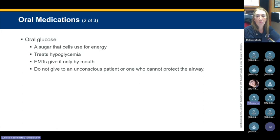So what does it do? It treats hypoglycemia. Hypo meaning below. Hyper is above. So hypoglycemia is going to be low blood sugar, and nobody wants that. And the correct answer is oxygen. It is glucose and oxygen. That's what the brain needs to survive. Without either one of them, the brain will no longer function.